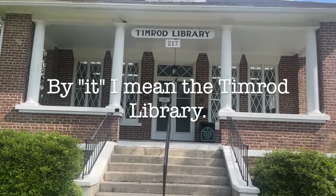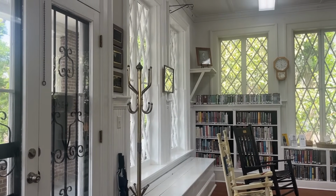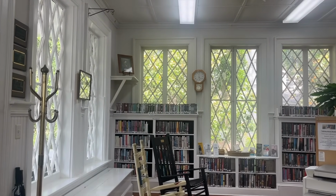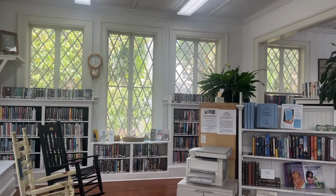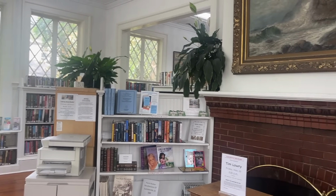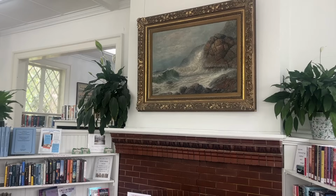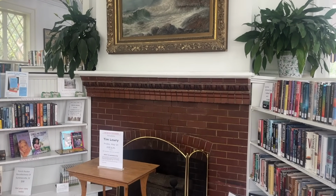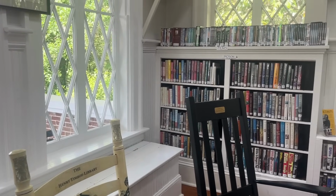It was begun in 1897 by a group of Summerville young women who were inspired by the Chautauqua literary movement out of Chautauqua, New York, and they got together and formed a reading circle. The group and its collection of books grew, and eventually it was chartered in 1908 as the Timrod Library. This particular building that you're seeing here was built in 1915 specifically as a library.